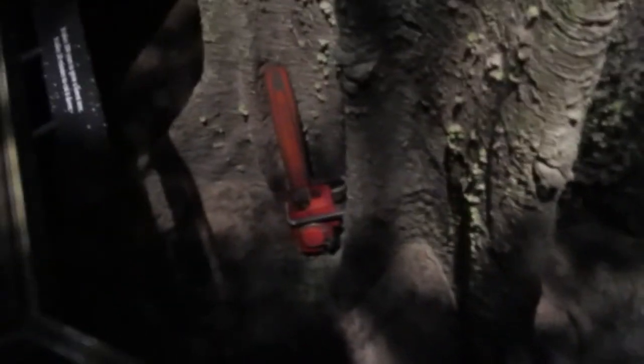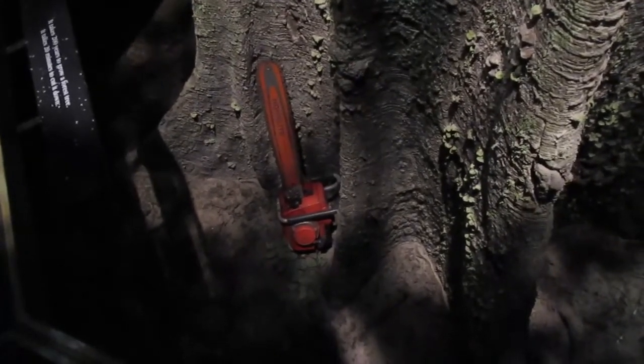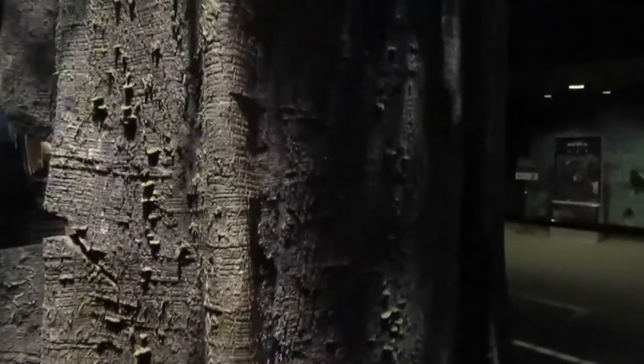Okay, I'm gonna clip it, man. This is a 200-year-old tree. But they say it's fake. But it's not. It's real. It looks real, but it's fake. And there's the roots. And look, there's a chainsaw down there for you, Mike. The Texas Chainsaw Massacre was here, man. It is a real tree.